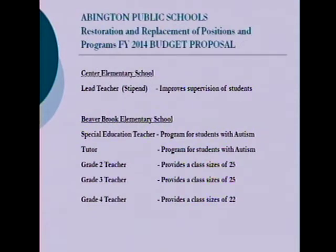This is not a full-time equivalency. This is just a stipend for a lead teacher at the Center Elementary School. The principal of the Center Elementary School is required to do home visits and a number of IEP meetings. It takes them out of their office for a substantial amount of time. And in terms of providing supervision and safety to those students at that building, having a lead teacher in that building, who's a classroom teacher who's assigned that responsibility, would be a benefit to that school building.